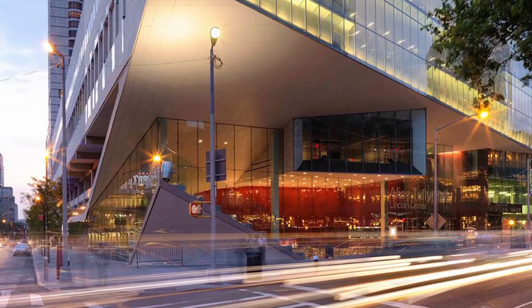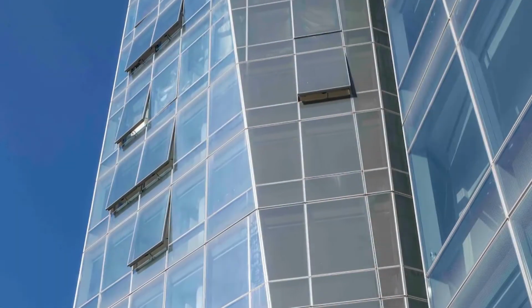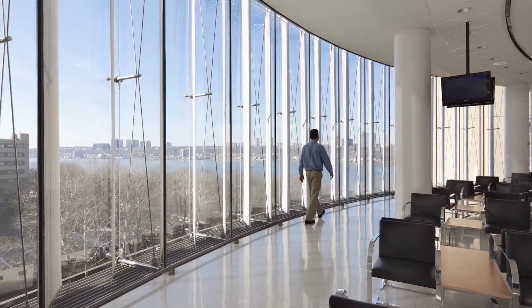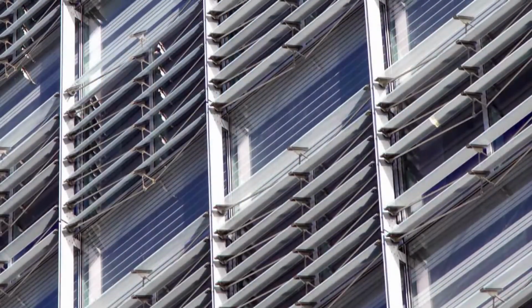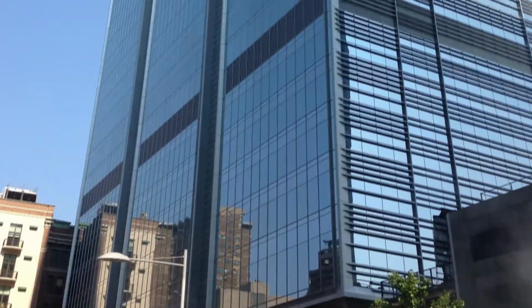A few other of my favorite New York City projects are the crystalline unitized curtain wall system at 400 Park Avenue South, the double skin climate wall facade at the Milstein Heart Pavilion at New York Presbyterian Hospital, NYU Langone Medical Center, and the East River Science Center buildings.